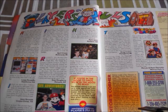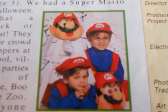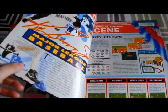The Player's Pulse this month doesn't offer a whole lot in terms of entertainment, although it does have this creepy picture of these kids with these disembodied Mario masks, and the eye holes only help to make this picture all the more disturbing.